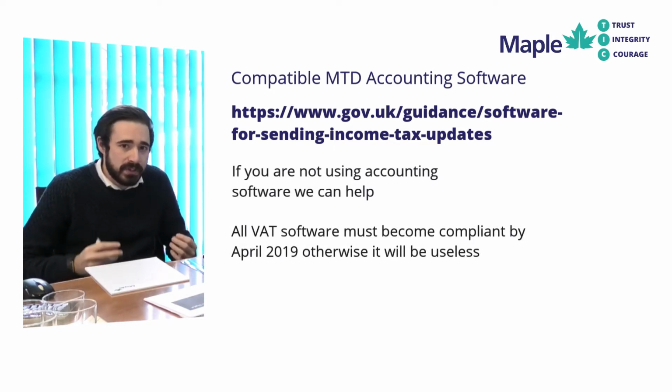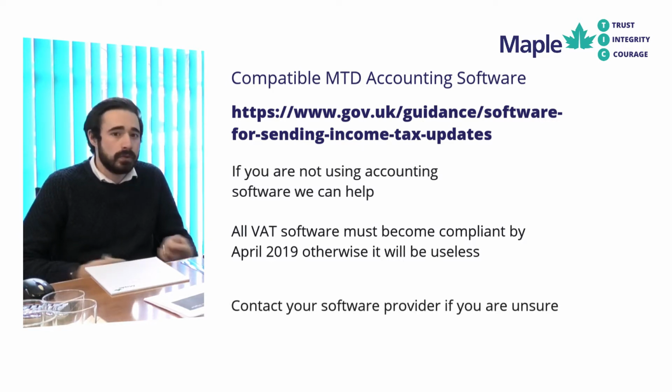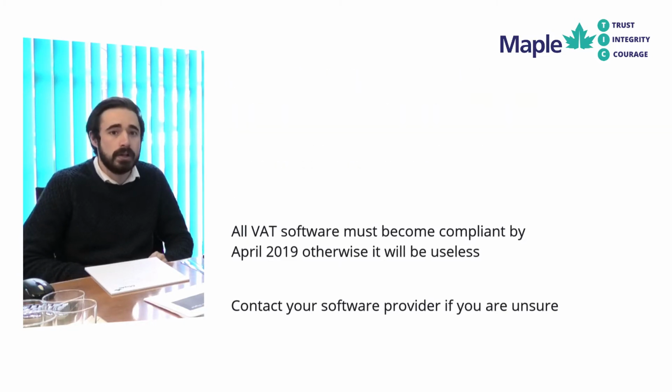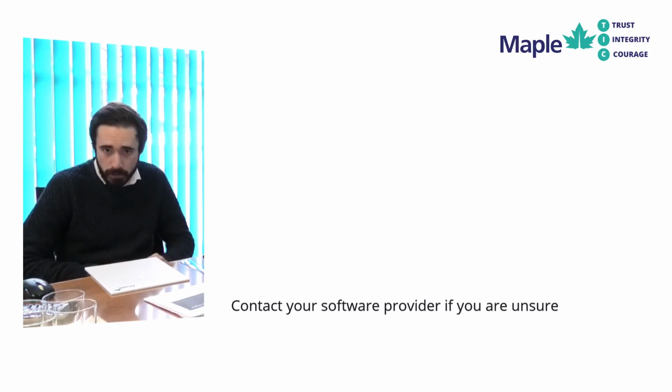However, every software that deals with VAT will have to be compliant, otherwise it becomes redundant. So it is in their best interest to make sure they are compliant by that deadline as well. So don't get too scared if yours isn't on there. Maybe just drop them an email and they'll be able to get back to you with their updates.